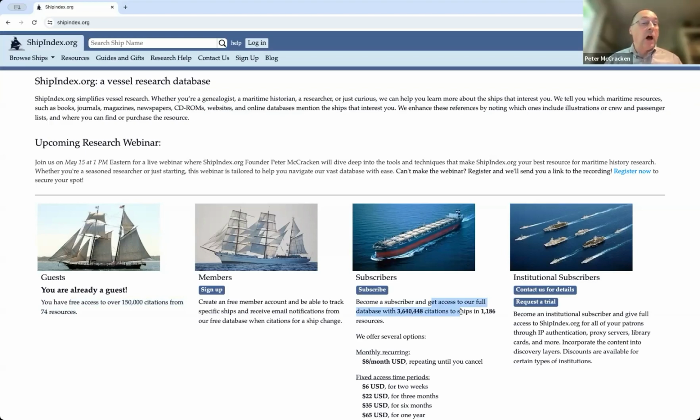A lot of classic resources like Fairburn's Merchant Sail, Starbuck's History of the American Whale Fishery, and a bunch of other resources, the ones that I found first, are in the database for free, as are subject entries from WorldCat, which I can talk a little bit more about in a little bit. But anything beyond that, all the other titles I've added through the years, and many different online resources, are all in the subscription database. Right now, you can see I'm looking at the website itself.